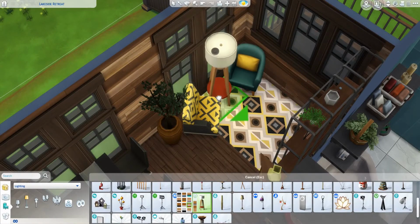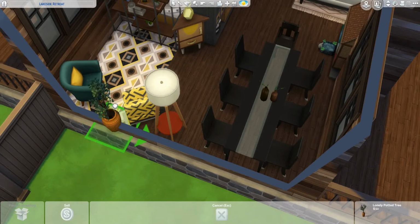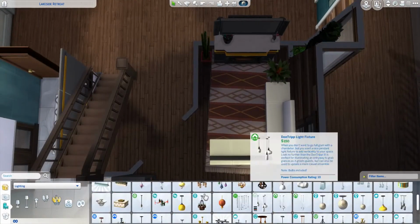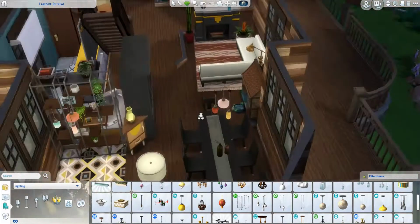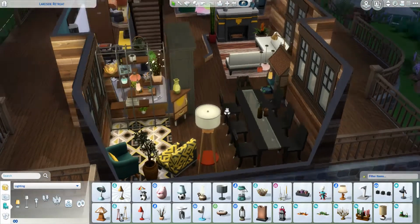But yeah, so now I'm just going through and sort of decorating each room a little bit, adding more plants, of course, because when in doubt, add a plant. That's just Sims. Sims 101. When in doubt, add a plant. When in more doubt, add a rock. That's basically just Sims for you.